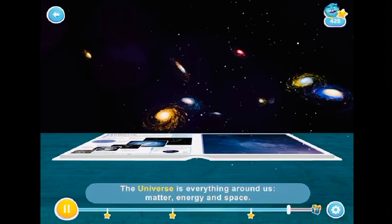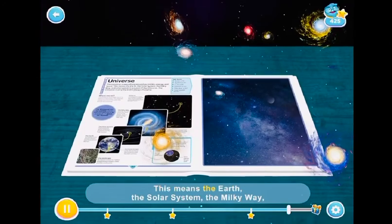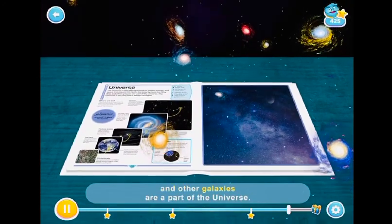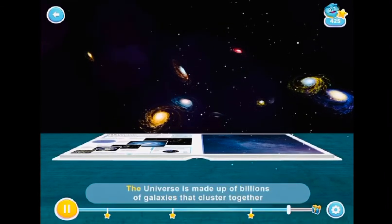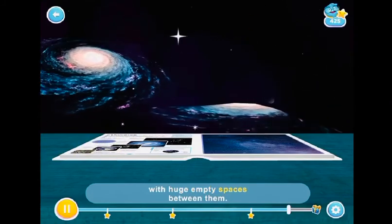Universe. The universe is everything around us: matter, energy, and space. This means the Earth, the solar system, the Milky Way, and other galaxies are part of the universe. The universe is very big and is always changing. The universe is made up of billions of galaxies that cluster together, with huge empty spaces between them.